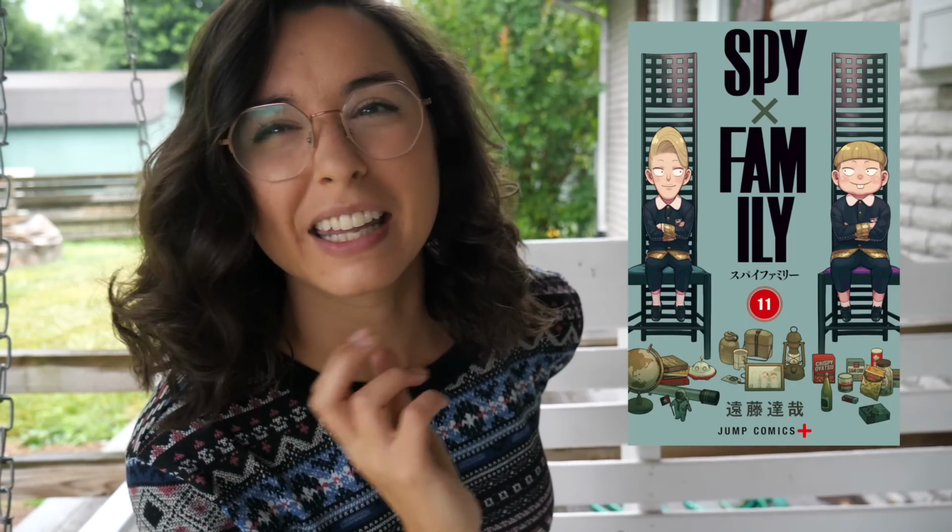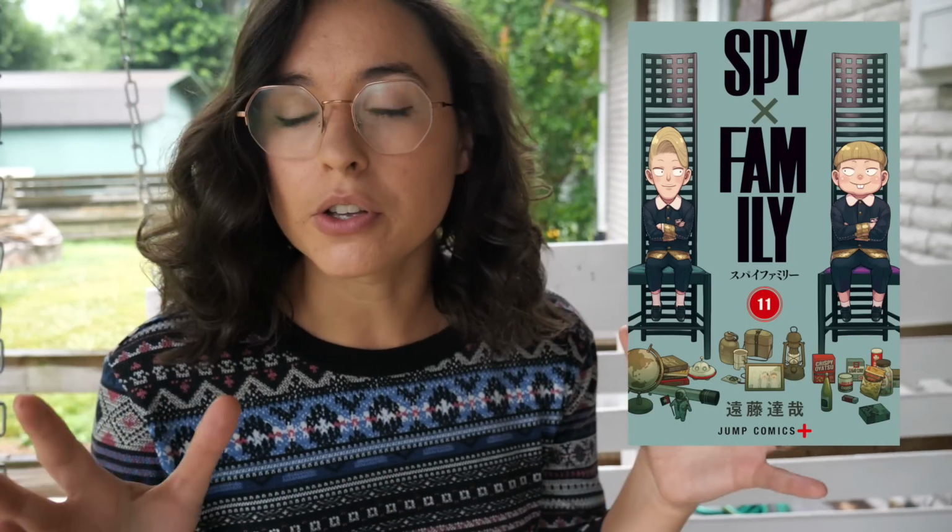I also read Spy Family, so I had almost 3 full volumes left to read since the last time I checked in with the series. So before I start Monster, I wanted to pop back in with Spy Family. Moving you closer to me because the rain's getting loud, but it's also loud in my house. So hopefully this will just work out.